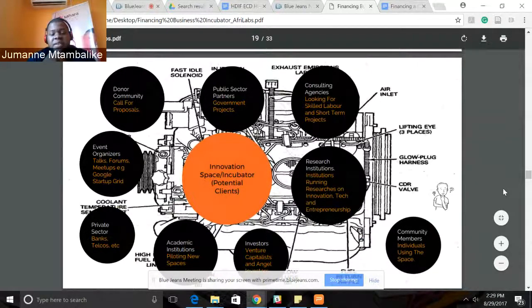And then you have the investors. You have the angel investors and venture capitalists, even though we don't have many of those guys. But again, what effort have you put into creating a network or even organizing a pitch day for these guys to come and listen to what you are doing? And they might develop an interest to support you, whether directly or indirectly.